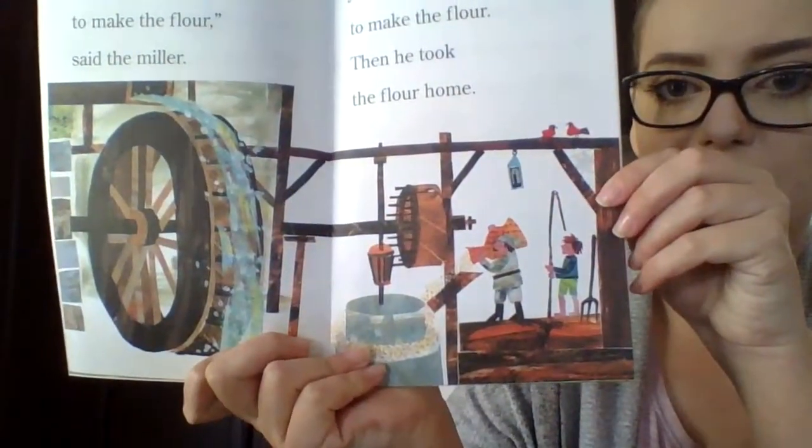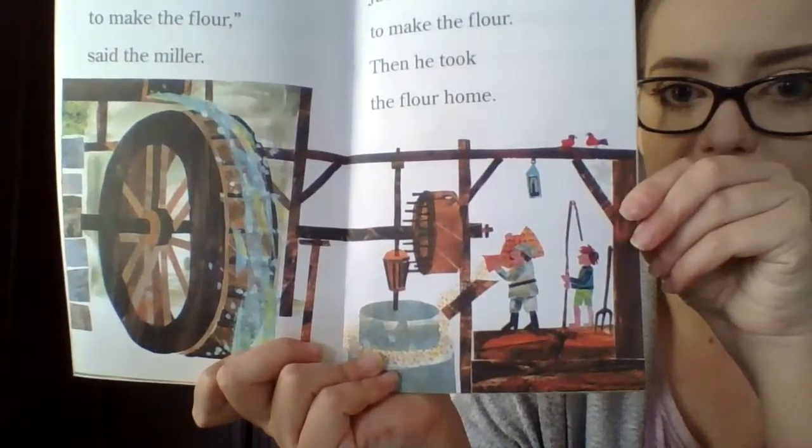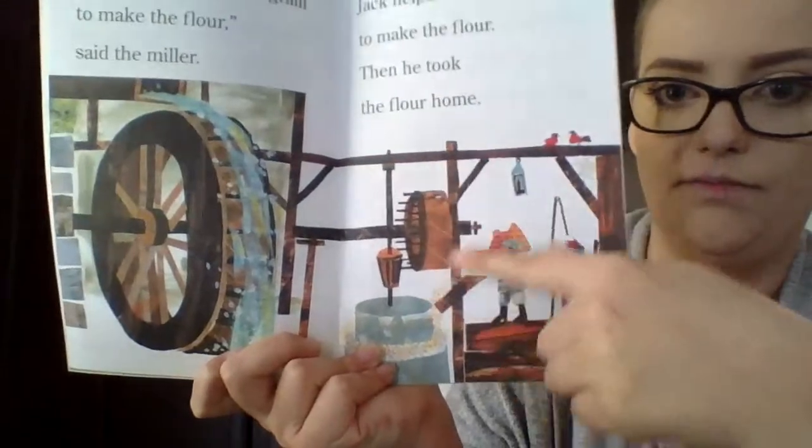Do you see this neat machine that helps to grind it? Lots of wheels.